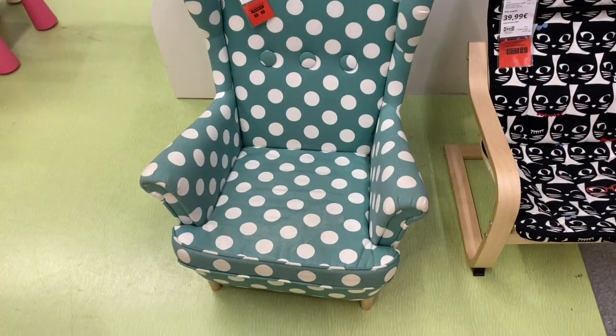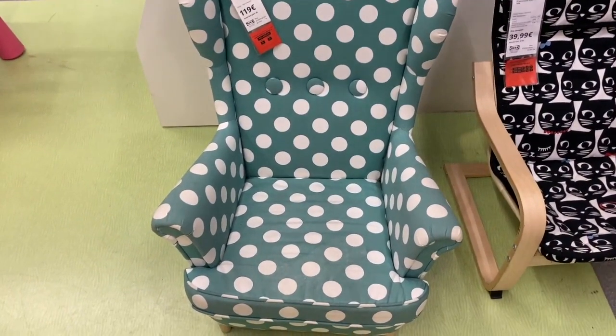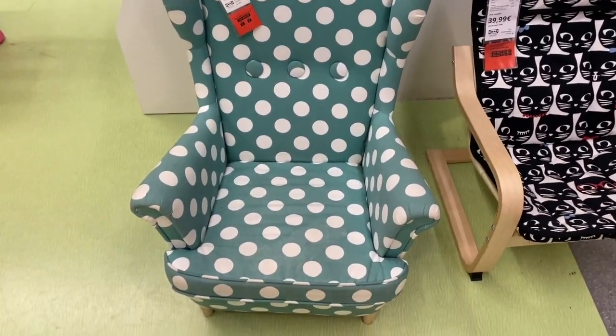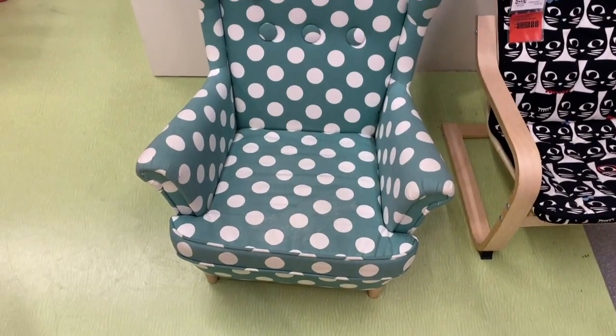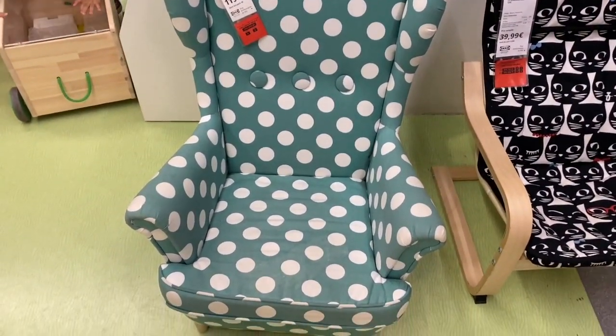Next is something that we got for our toddler that he absolutely loves. We got this chair here for him. It's in gray, and he absolutely loves sitting in this when he's watching TV or when he's doing some reading. There he is.